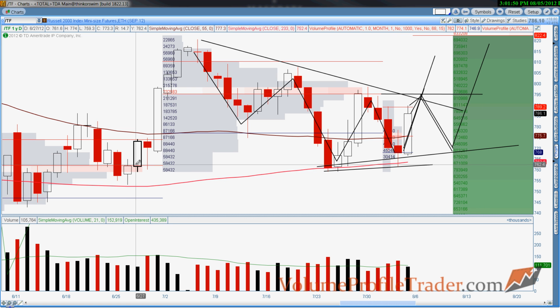Just realize that if you want to see a breakout in the Russell and you're buying from right here, right now, expecting a move, let's just say up to 815, it could easily come back and test 770 before it tries to go up to, say, 820 or whatever.